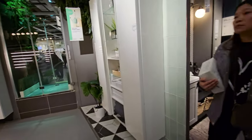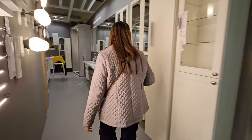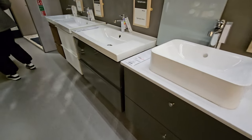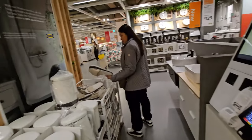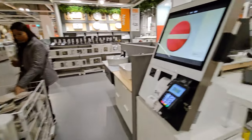I wonder if they've still got the one we were looking for. Yeah, do you know it? You know, it was a smallish one, wasn't it? We were looking for a new sink. And I don't know if it was one of these. It was a smallish type. Oh, they've got slippers. Yeah? Do you want to get some?